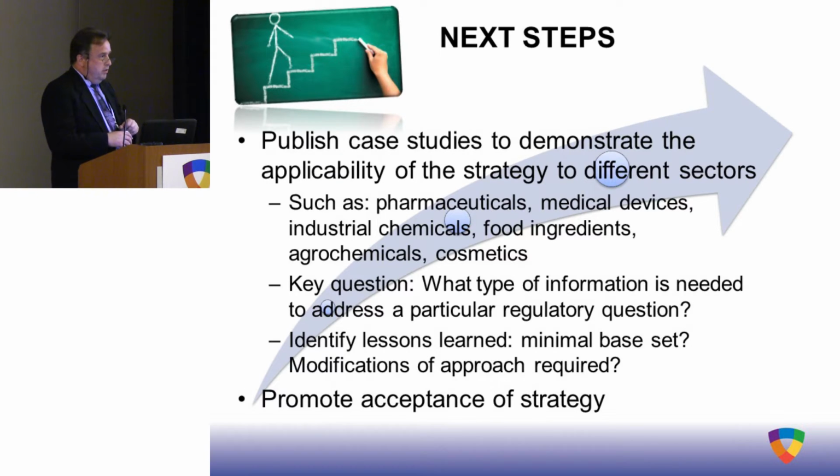As you might have noticed, this is one of the first presentations I've given without any data. And there's a reason for that, because right now this is just a theoretical framework. And the problem is, and it was, I think, rightfully pointed out during the review, that without any data, nobody can really understand how it actually works.